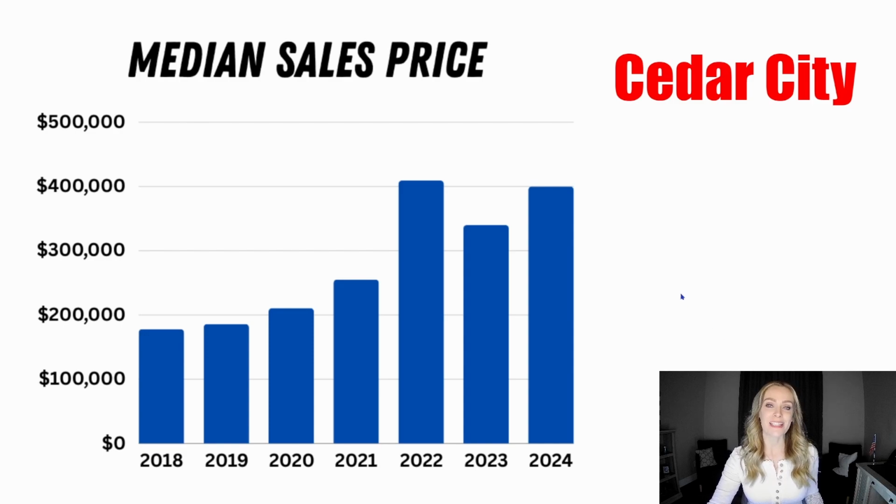Median sales price means that half of the homes sold for less than this in the month of January, half of the homes sold for more than this in the month of January. We have all the way back to 2018 just to give you a comparison of that year over year trend. But you can see in 2023, it actually took a dip. That was the first January after those mortgage rates really started to increase, and things went down quite a bit here. We were up over 400,000 for our median sales price in 2022.